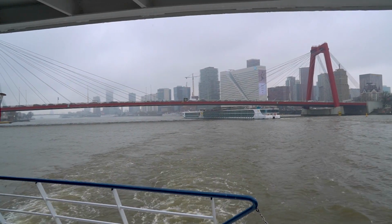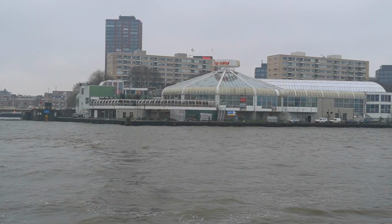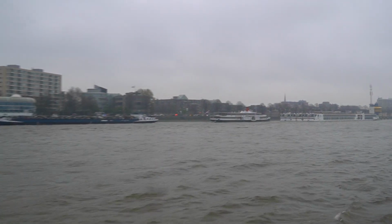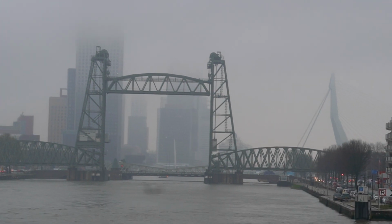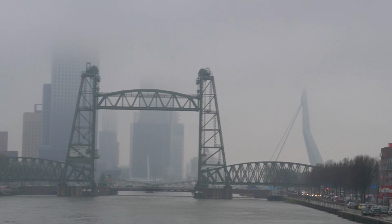Here we have a final look at the skyline of Rotterdam, and there are still a few sites on the way out. For example, we will now see the Hef, which is a big former railway bridge. It is now constantly in the higher position as it is not in use anymore. The trains are now in tunnels, but it was kept as a landmark.